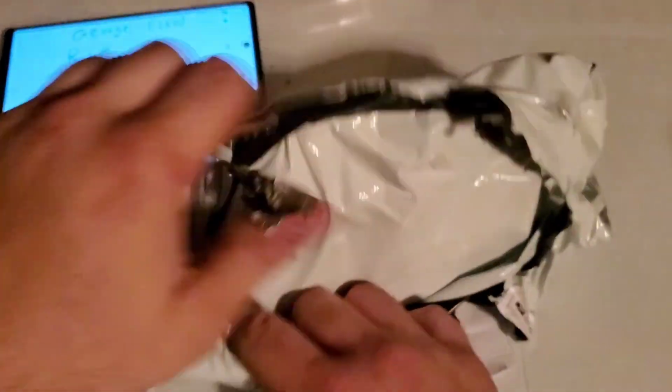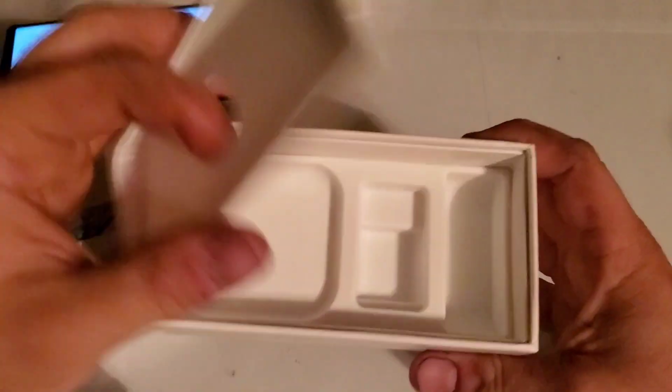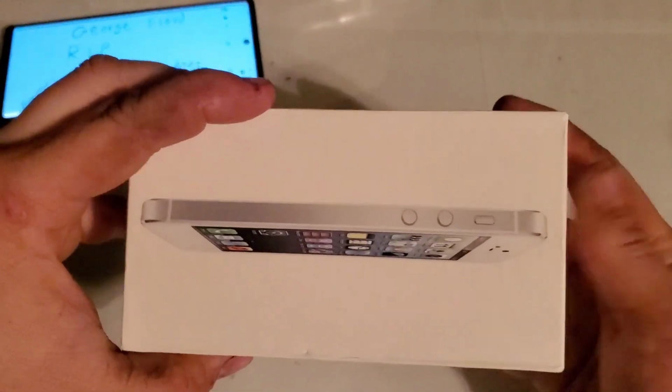So figured I was going to just open them up together in one video. Ooh. Don't want to give out his address or anything. So yep, just an empty iPhone 5 box. Nothing in it, but figured I'm going to order it just so I have one, because I do have a white iPhone 5 on iOS 6, so I at least wanted some kind of a box.